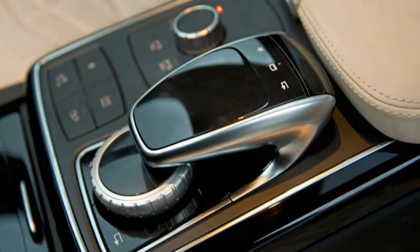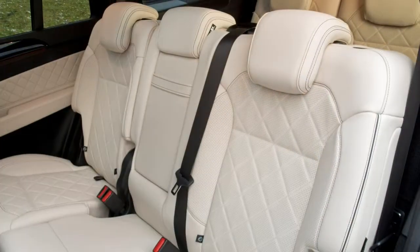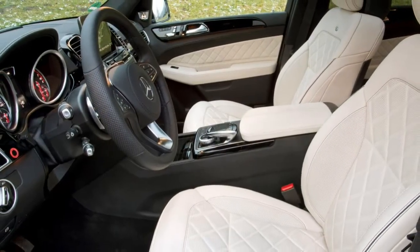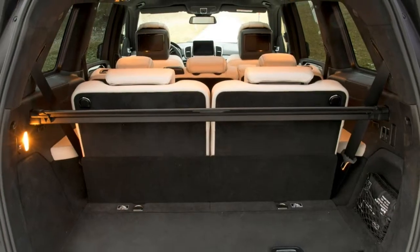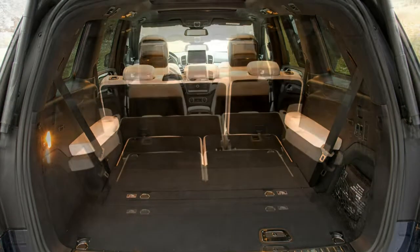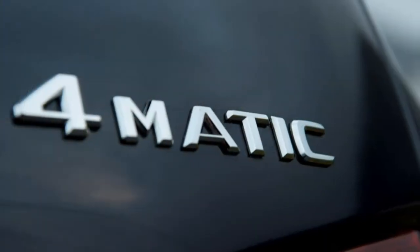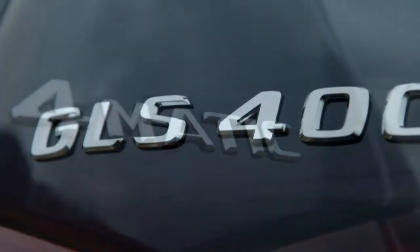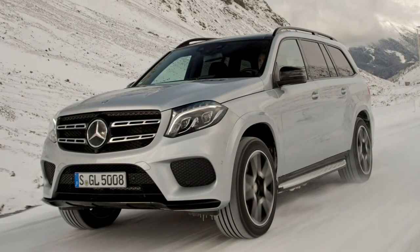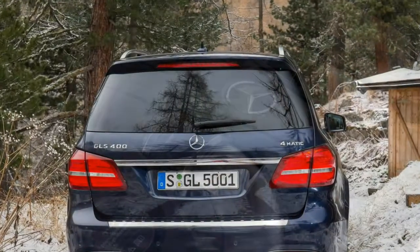Limited Mercedes-Benz GLS engine range, all-wheel drive standard. Most GLS customers will likely be drawn to the more economical of the two power plants, the diesel badged GLS 350d. It's powered by a 3.0-liter V6 turbocharged engine producing 258 horsepower and mated to a smooth-shifting 9-speed automatic gearbox. Officially it returns 35.3 miles per gallon, though the real-world figure is nearer 30 miles per gallon.